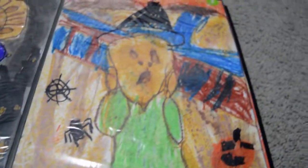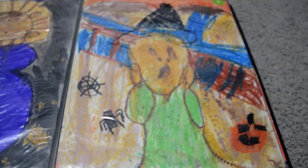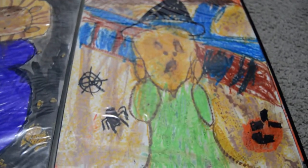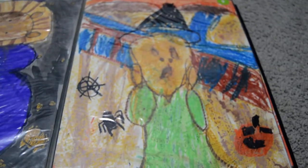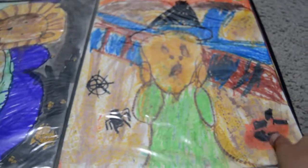Okay. Oh, this was when I was trying to recreate a famous painting. I forget what it's called. This is just awful though. Only good thing, the spider and the hat. Okay, the hat's not even colored in. Okay, not the only good things. I mean, the only good thing is the spider, not the hat. Okay, I hate this drawing.